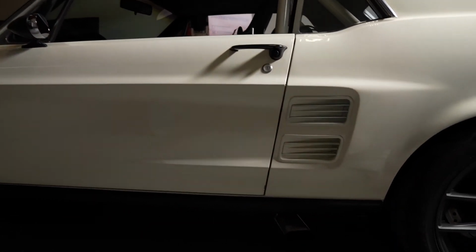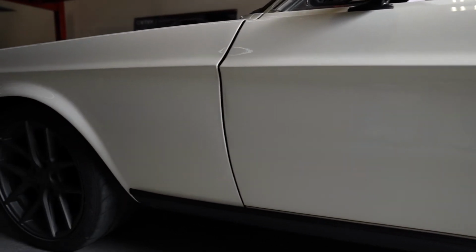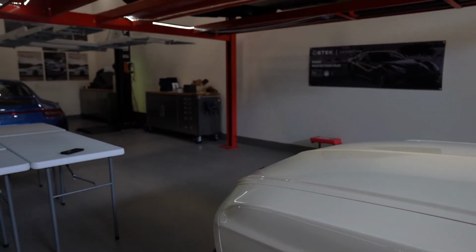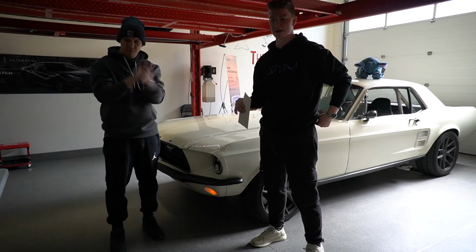Like I said, different episode today because we wanted to touch on all the little features of this car before it gets out on the road, so you guys have a bit of context of what it's all about. All right, so that was the quick tour of what we did to the car.